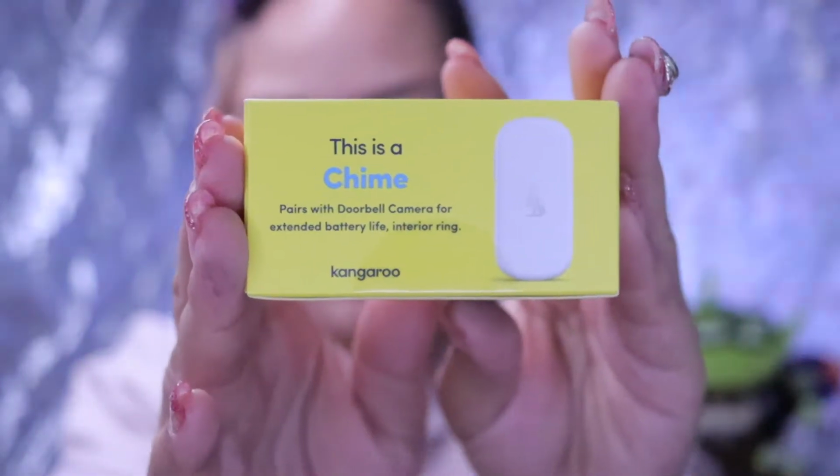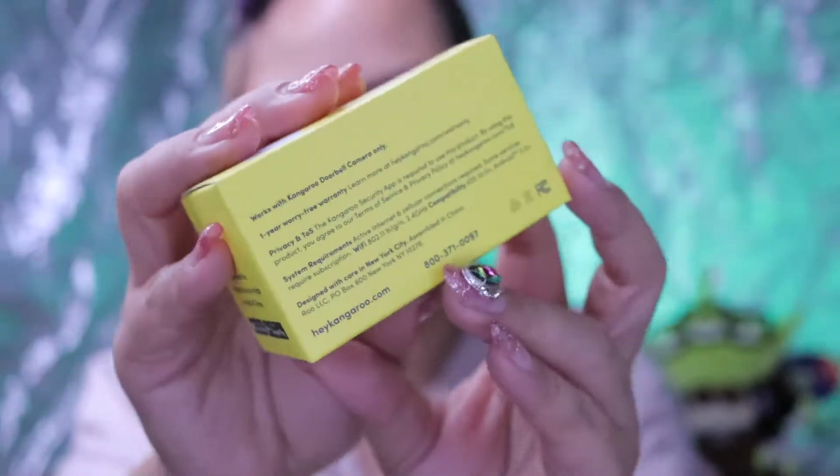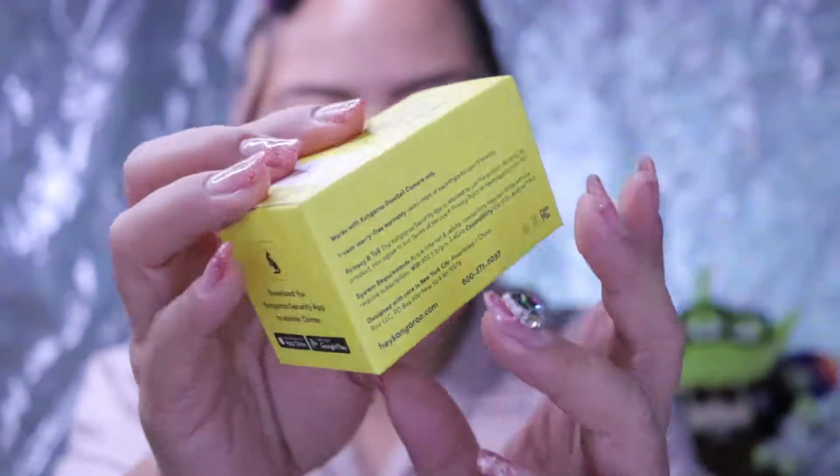The next thing I'll be pulling out will not make much sense until I reveal the thing after it. But the thing after it, I have a lot more to say about it than I do this next thing. So we're gonna go off with this next thing. This next thing, oh my God, you can't see it at all. This next thing is a chime. This chime pairs with the doorbell camera. Somehow it extends the battery life, and of course it doesn't ring indoors.